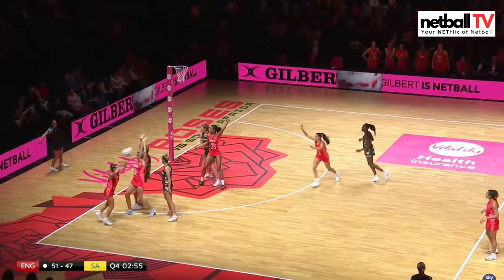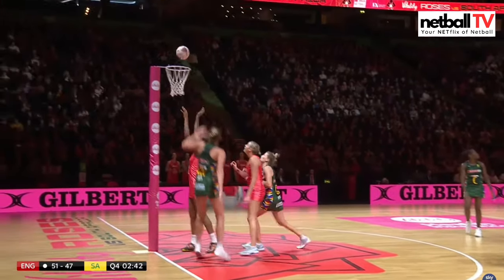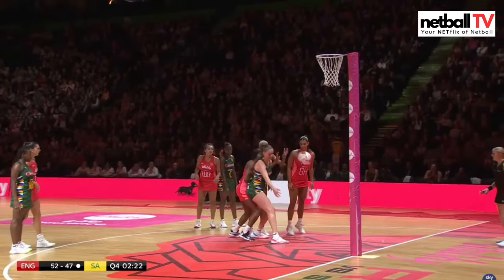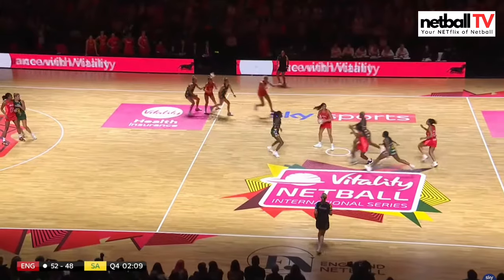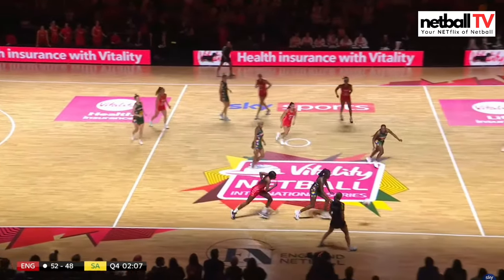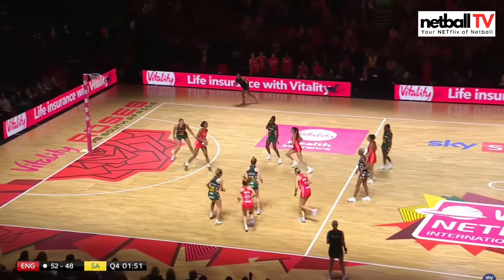We have Alicia Scholes on the outside of the circle. Glasgow over the top. Can she get an easy shot? Yes, she can. Oh, that was a contact there. So Maseko, nice clean shot for her. 2 minutes left here, folks. 4-goal game. Oh, and they almost got a turnover, South Africa, but they were out of court.